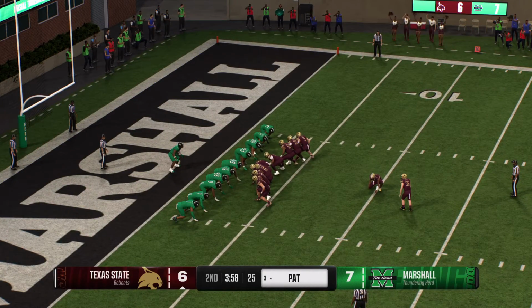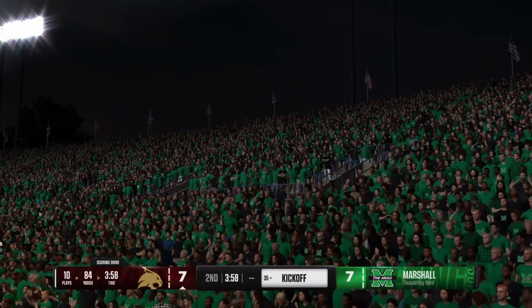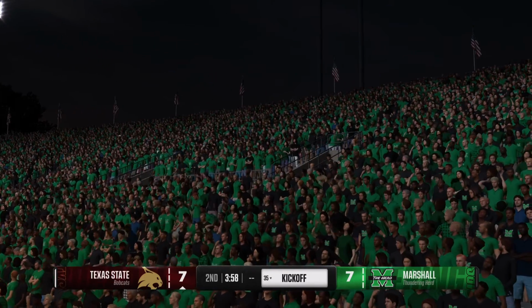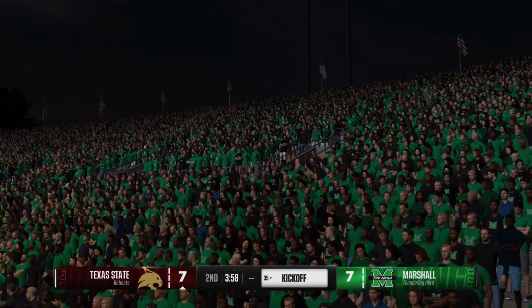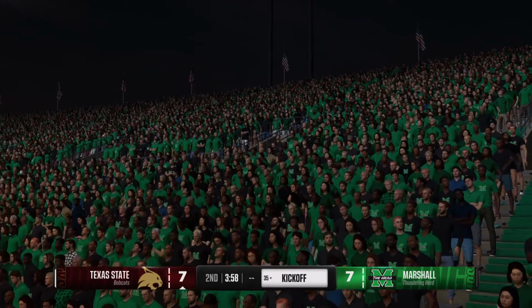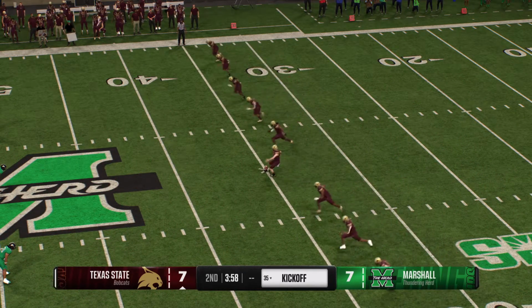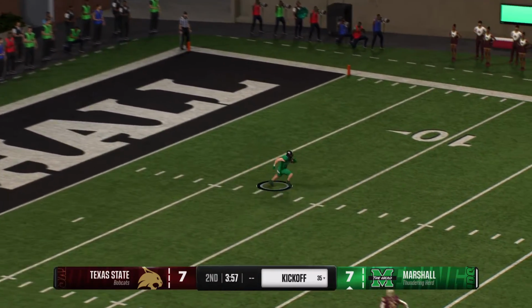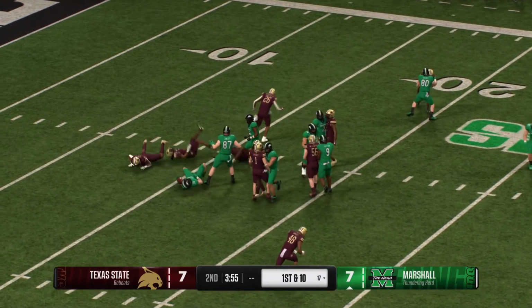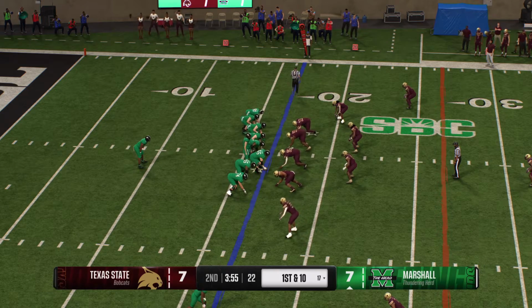Lining up for the PAT. Right down the middle. So a drive there of 84 yards, and they finish it off with a short plunge into the end zone. And we're all square as he's set to kick it away. The returner will field it and try to set up his offense in great field position. Didn't find any crease in that kickoff coverage, and he'll be stopped at the 17.